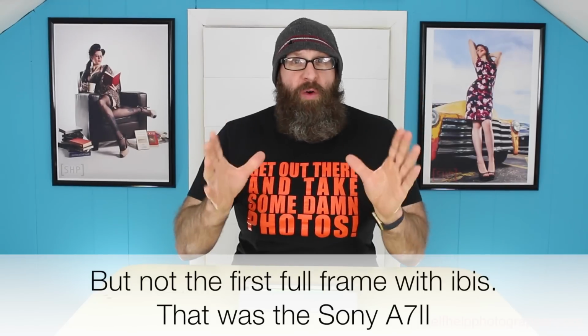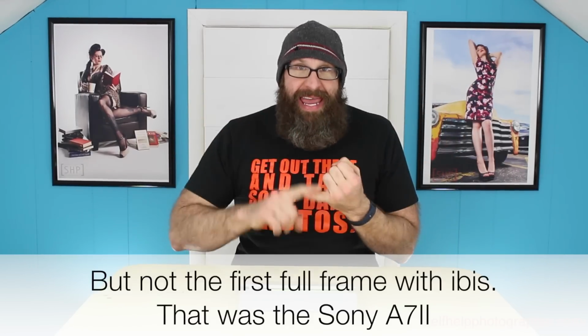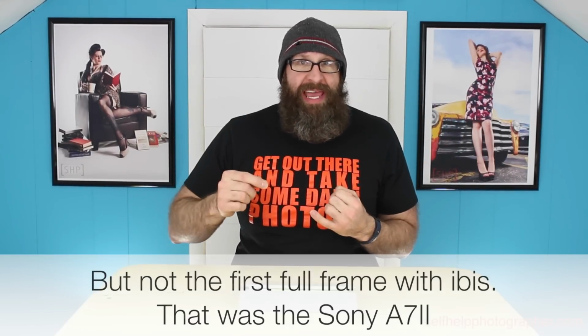It does not have an anti-aliasing filter in it. It has an ISO of up to 204,800. It is the first full-frame DSLR camera with 5-axis in-body image stabilization. Now Pentax does some really cool stuff with the ability to move that camera.